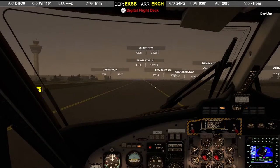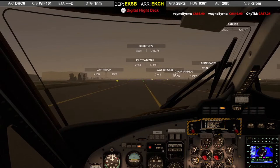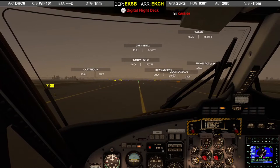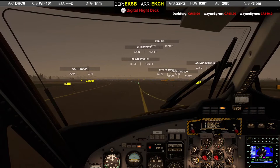Kind of hard to steer from outside, especially as she wallows a bit and the wind's pushing her. So we're going to cross over runway 12 and then work our way over to where we're parking. We're just going to stick on Alpha here.